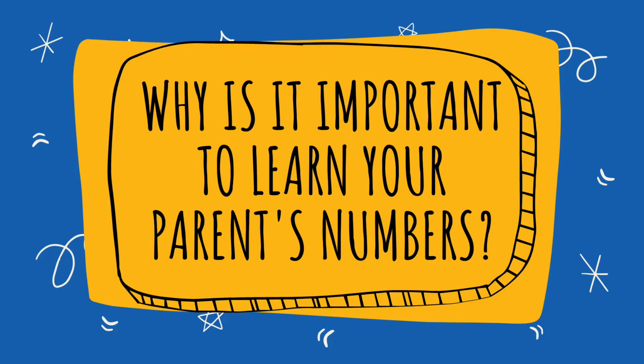First, I want to talk about why it is important to learn your parents' numbers. Most people would say, why do I need to learn their phone numbers when I have a cell phone that has their numbers saved in it? Well, there are multiple times where you might need to call your parents and you don't have access to your phone, such as in an emergency. If you were ever in an accident or if you were lost, you would need to know your parents' phone numbers because, like I said, you most likely wouldn't have access to your phone. So this is why it's important to learn their numbers, and it's just good to know in general.